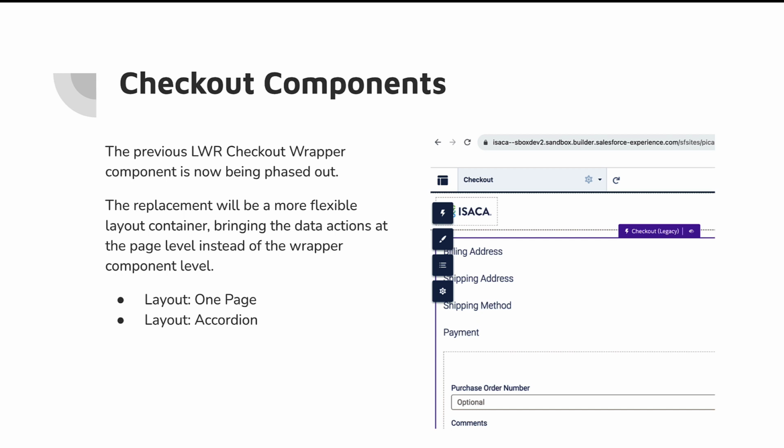Again, everything's just a little bit more granular as you're trying to build things out, and we'll show that in a demo here pretty shortly, just to make it much easier for you to customize those checkout pages. Yeah, that's fantastic. And at the end of the day, it's like you mentioned, it's going to have a little more flexibility than what we even have on LWR today.